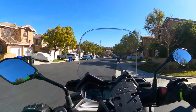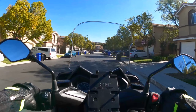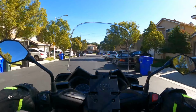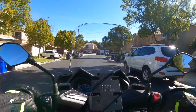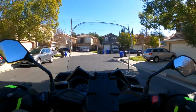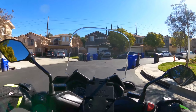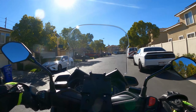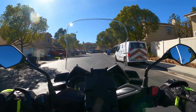All right, and then I'm going to come back and I'm going to do it the other way. And then that's going to be about it for the training session for today. So I'm going to go back to that area, and instead of going left, I'm going to go right. And again, I'll make sure that I'm looking where I'm going. And then we'll head back.